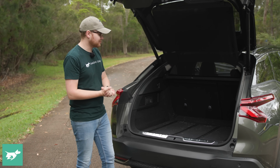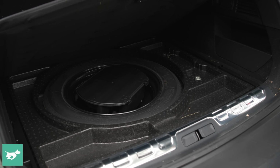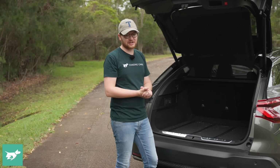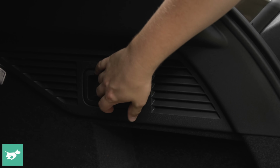That's a lovely, smart touch. Underneath this boot floor, which actually does have these running board things to prevent scratching up the carpeting, you've got a space saver spare. That's a bit of a downside for extensive country touring in Australia, but better than nothing. You've got a pocket off to the left, and you've got the ability to remotely drop these seats down from right here in the boot.